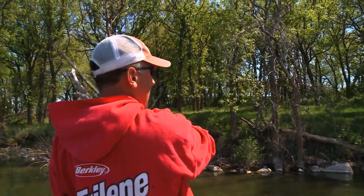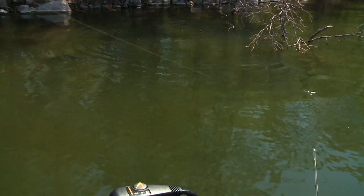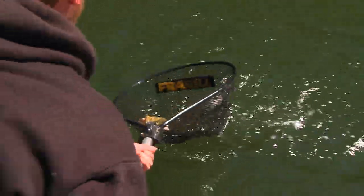Real big one, Nate. Get the net. Oh boy. One particular laydown that we found had about a half dozen largies sitting there. I saw a real good one in that particular tree when we went by. Ended up hooking a really big largie. What do you want, man? Right here. Oh, oh boy. Oh, look at that fish. Oh. That's why we came here. Oh, yeah. That's a toad.